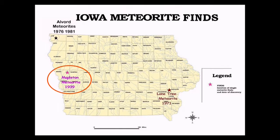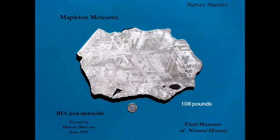Let's look at the oldest one first, the Mapleton one here. This is the Mapleton meteorite. It's a good iron meteorite. It's etched, has these beautiful Widmanstatten lines. And this piece of slab I borrowed from the Field Museum back then. You know it's a meteorite. You know it's iron. Weighed 108 pounds.